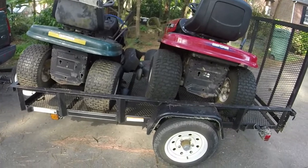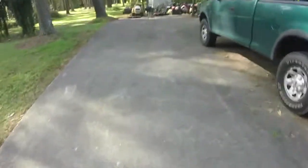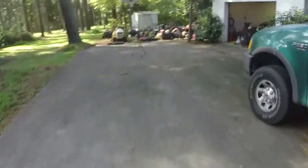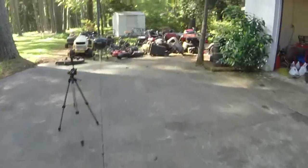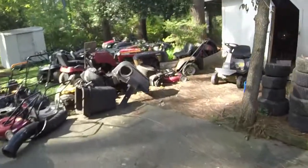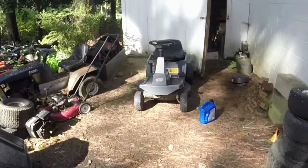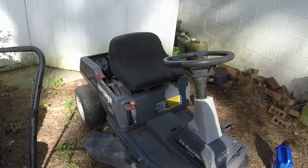Oh, also today I took the red Yard Machines, which is going to need a deck belt put on. He called me and said the deck belt jumped off on him. I told him it probably would, to give me a call whenever it needed to. I didn't realize it was going to take him 5 minutes, because I cut my entire yard yesterday with it and didn't have an issue with it jumping off.